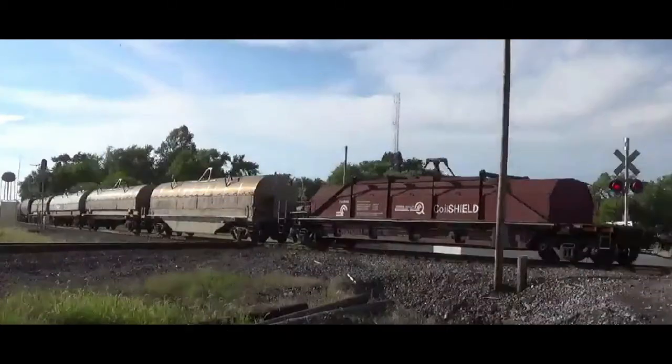So, these cars right here, kind of small. They are pretty small, almost like a gondola. What are these cars called anyway? Well, these cars, I believe, haul steel or coil. These are called coil cars. And they just really haul steel and coil, and that's really all there is to them.